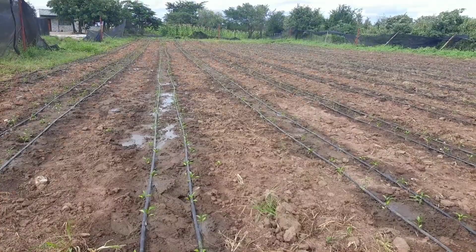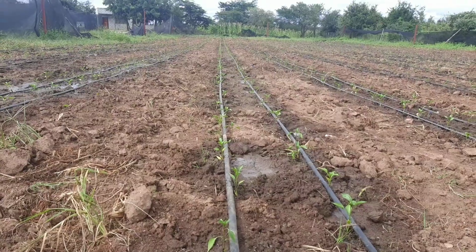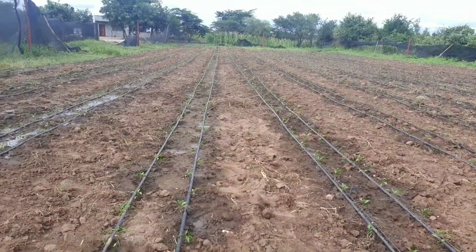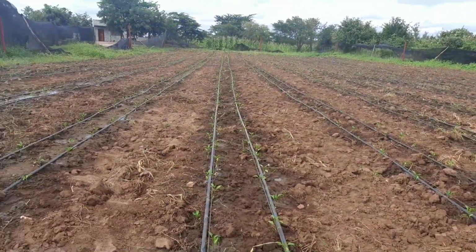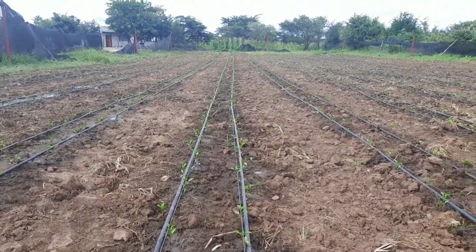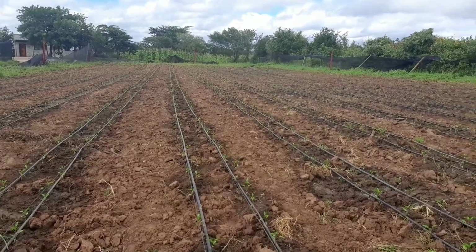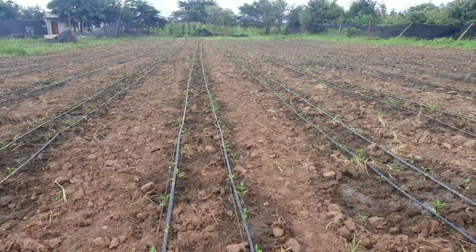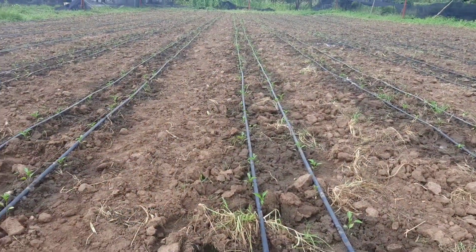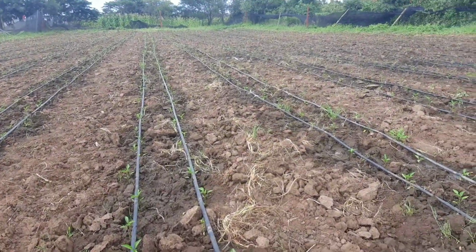So this section is some newly transplanted sweet pepper. Going for double lines here. That's maximizing the usage of land, and we put 2 drip lines, not a single one, for effectiveness in terms of irrigation. And you see this place looks quite small, but it's able to accommodate around 8,000 seedlings because of the way we transplanted. So it's very critical to plan the field and how you arrange your lines, to maximize usage of land.